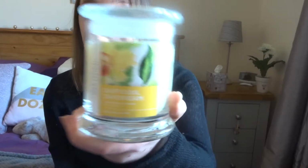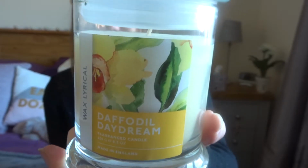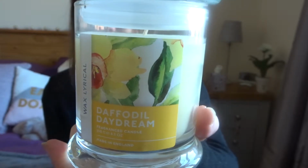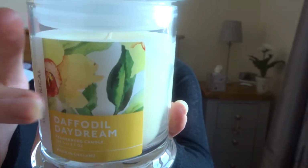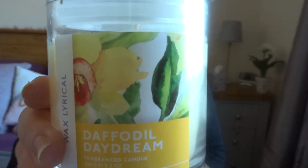So I am a bit of a sucker for daffodils, so when I saw this I was immediately drawn to it, especially the name Daffodil Daydream. Admittedly, the scent isn't for everyone. In particular, my mum doesn't quite like the scent of daffodils, but I just love the packaging, the almost pastel-y picture. So there we are. And I got this from HomeSense.